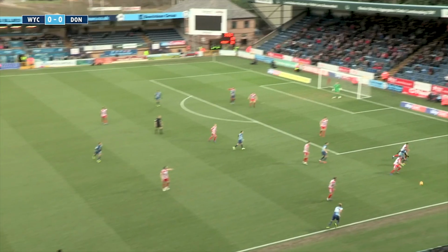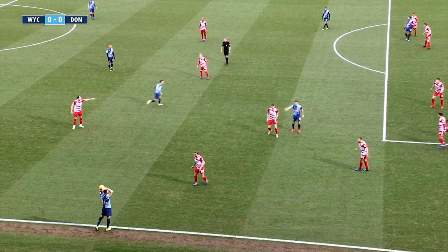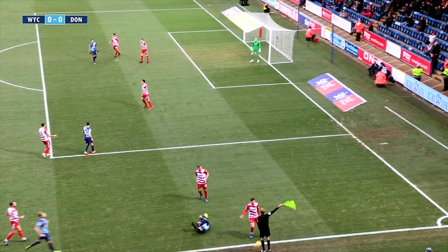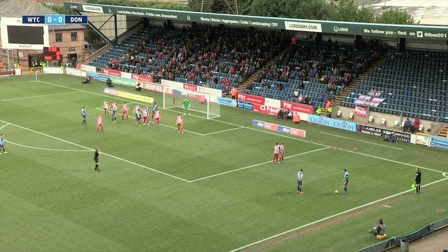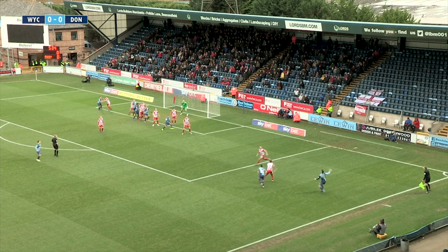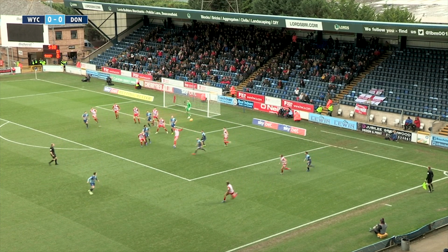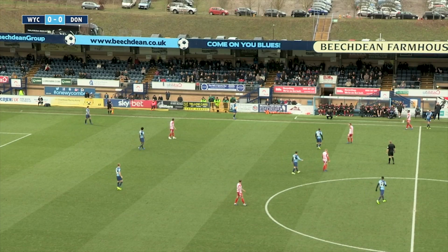Wycombe with the throw-in. Tracy McCarthy. Clumsy challenge there by Benjamin Whiteman on Nathan Tyson. Free kick to Wycombe. Really no point in making such a challenge out there. Jacobson short to Bloomfield. Crosses deflected. Headed in by Jacobson. Just about cleared by the Doncaster defence.